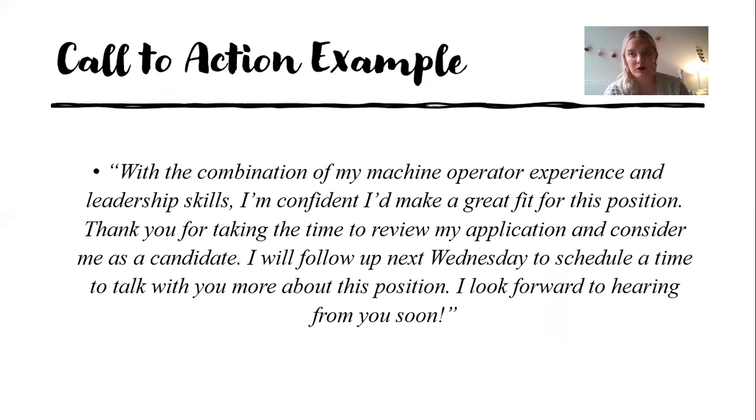All right, so call to action. We finished off the last paragraph with a really bold statement saying, I'm confident I'd make a great fit for this position. And we made a call to action saying that I will follow up next Wednesday to schedule a time. This is great because you're taking initiative, you're taking action, and that will definitely get the employer's attention.